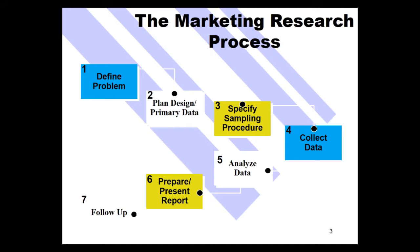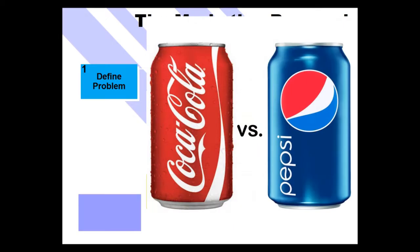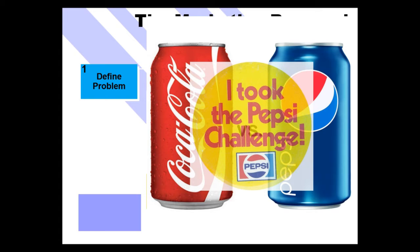Okay, let's start at the beginning. The first step, define the problem. And this is where Coke messed up. Pepsi had been chipping away market share from Coke for years and years and years, starting in the 1960s, all throughout the 1970s, halfway through the 1980s. And the way they'd been doing it is with a brilliant advertising campaign that they called the Pepsi Challenge.